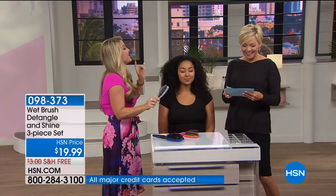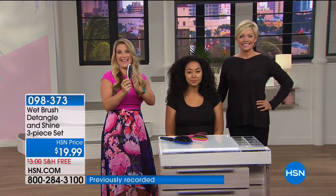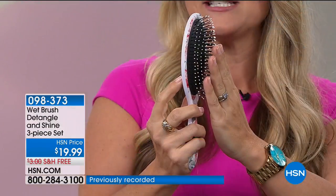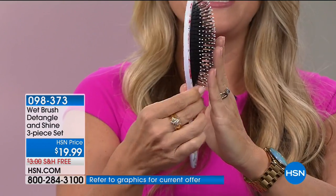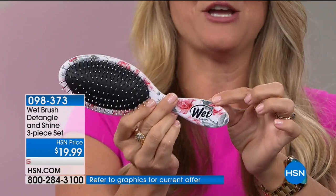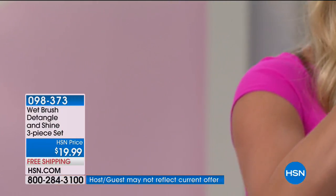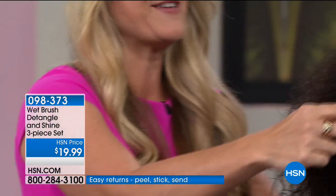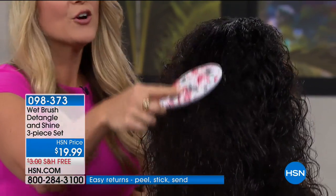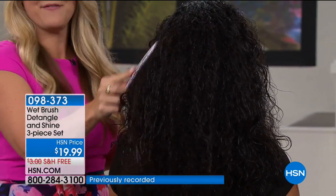Now, I want you to take a look at the difference with the Wet Brush, because this is patented technology. We are talking about a bristle unlike any other. This is an IntelliFlex bristle. It is actually patented only by Wet Brush. Lots of imposters out there, but there's only one of these. So, if you haven't gotten the phenomenon, take a look at why it is a phenomenon, because we are going to look through the hair. You are going through it literally like a hot knife through butter.